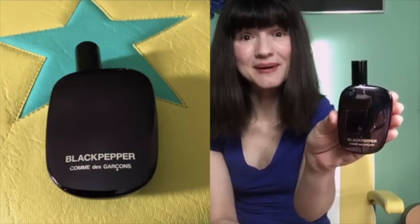It's because it has a note in it which is one of my favorite notes. And in this fragrance, this note is so wonderfully blended, so perfect, so natural, so realistic that I'm always amazed when I spray it on. I'm talking about Black Pepper by Comme des Garçons. This is a pepper masterpiece.